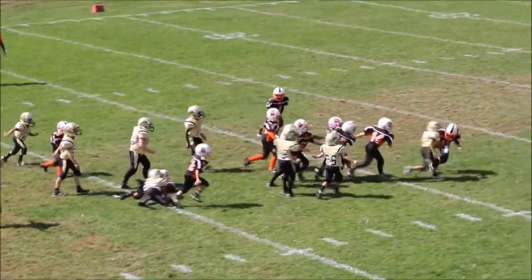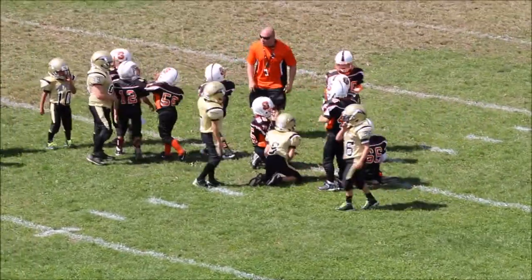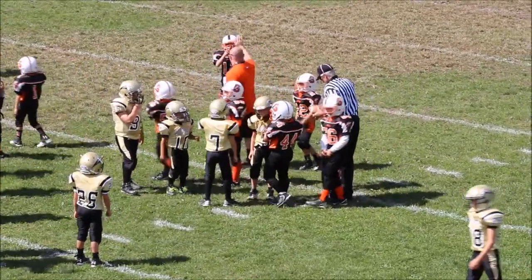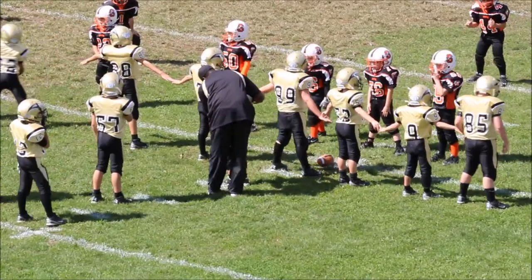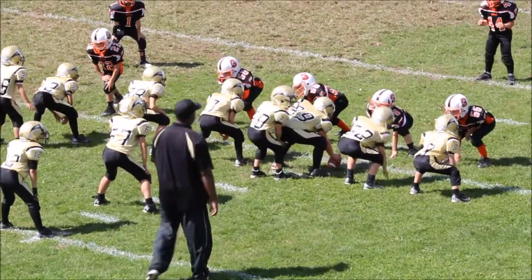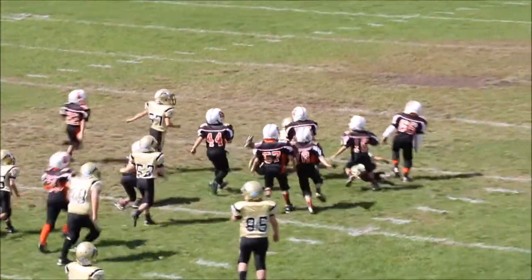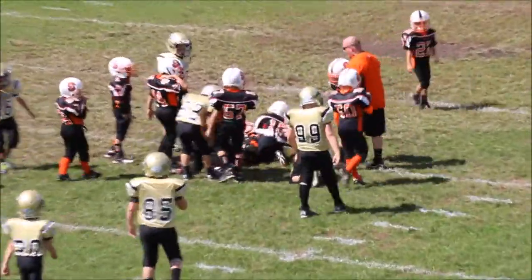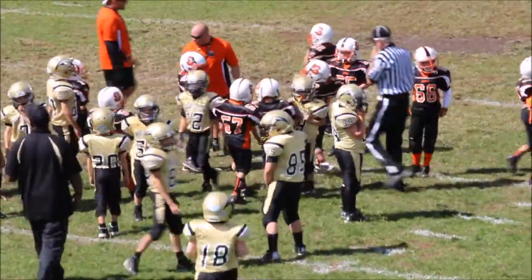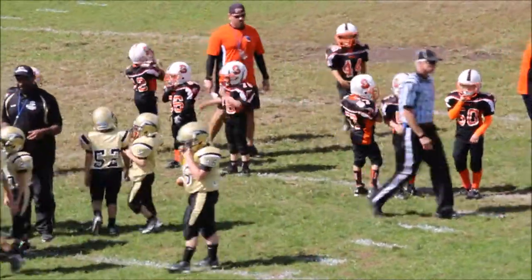Handoff goes up the middle. Colin Curtin on the carry. Goes for about 10 yards. And a Woodland first down. Handoff goes off the left side to Jose Diaz Jr. Diaz goes for about 9 yards. Second and 1.